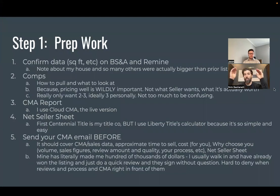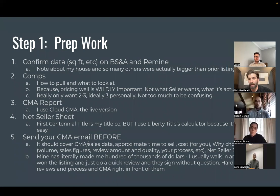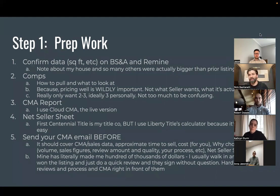But I think that email alone has made me hundreds of thousands of dollars. I usually walk into a listing and every question any person could possibly have is usually already answered in that email. And I've established myself as an expert who is treating this like a business, who has a legitimate process. I can't tell you how many times I walk in the house and they're like, man, I've never seen an email like this before. We're pretty much good, let's sign docs or whatever. So that does actually happen a lot.